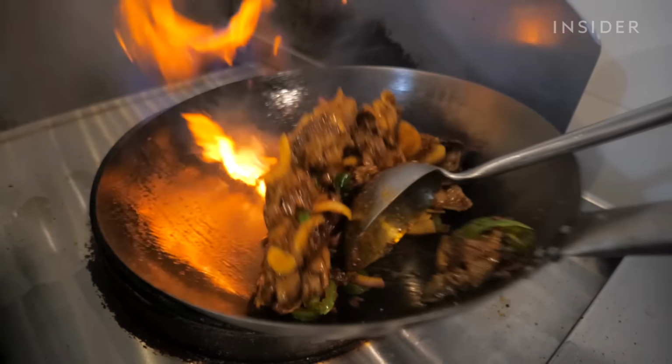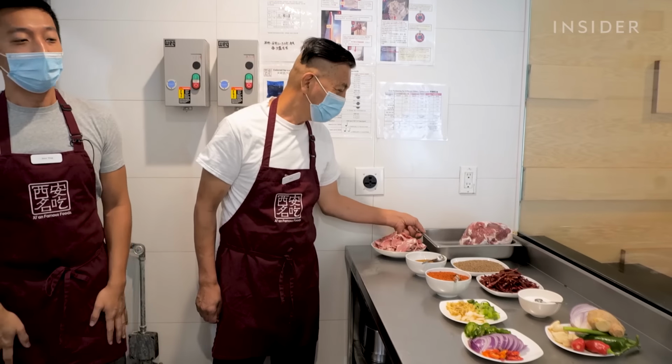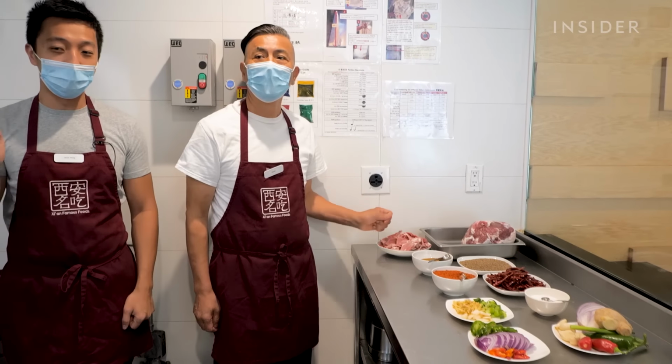simply wouldn't be the same without it. To make the lamb, Jason and his father set aside 7 ingredients.